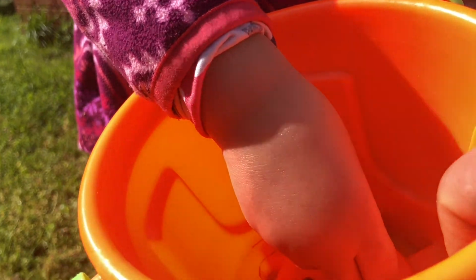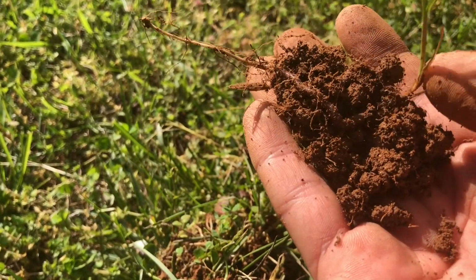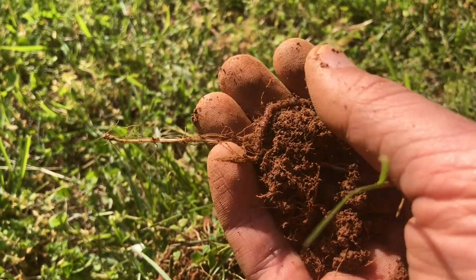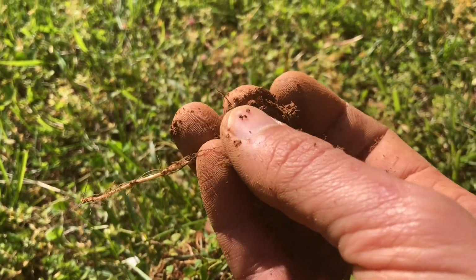SubhanAllah. In addition to the worms, if we look very closely, there's thousands of other animals that live in the dirt. Some of them are so small that you need a microscope to see them.